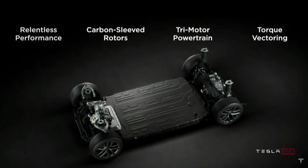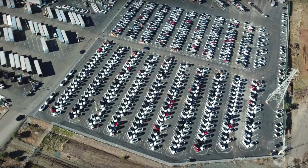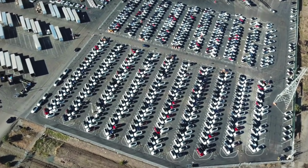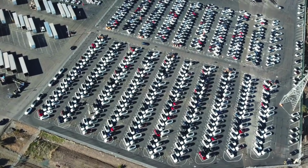When the Model 3 was going through its ramping up stage, there were companies taking daily aerial photos of the Fremont car park to count how many cars were being produced to get a rough idea of the production numbers. I think it was actually mainly the shorters paying for these. You need to look at anything you can to get an idea of what may be happening in the company.